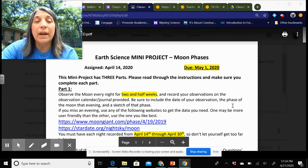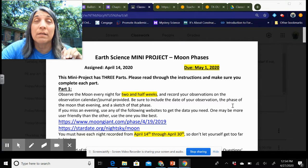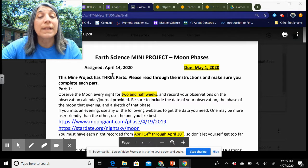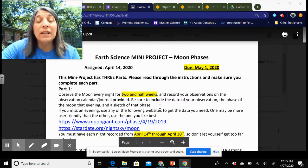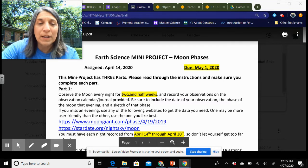So notice that the original document was posted 2 weeks ago on, I believe it was the 20th. Oh, wait, no, the 14th. It says it right there. I'm pointing at it like you can see what I'm pointing at. So I assigned it 2 weeks ago on the 14th. Today's the 28th, so it's been exactly 2 weeks. Everything I changed, I highlighted. I reposted this document because I updated some things. So it's due this Friday, May 1st.